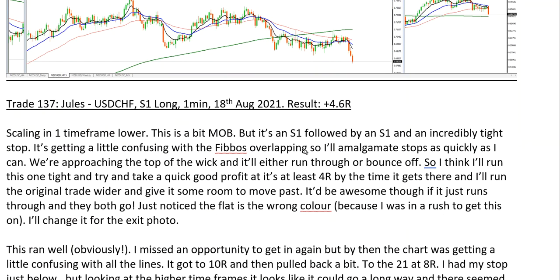I think these trades are great examples for the edge of a tight stop. So this is an S1 this time, okay, on a 1 minute. These major pairs you can trade easily on a 5 minute, and sometimes as well on a 1 minute if the trend is strong, right? So that's another 5R. It seems to be an MOB trade.